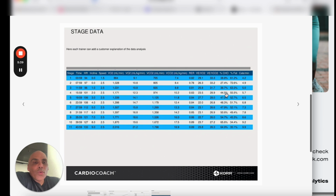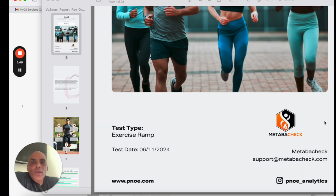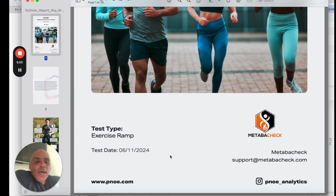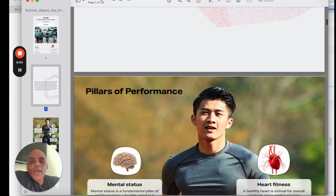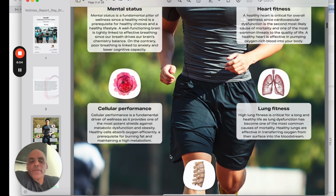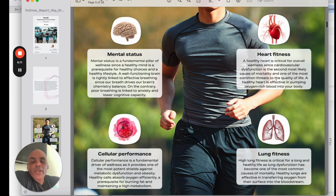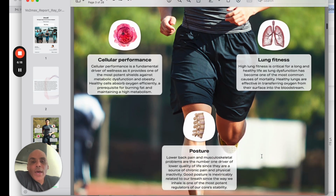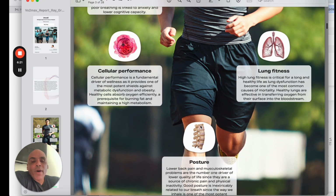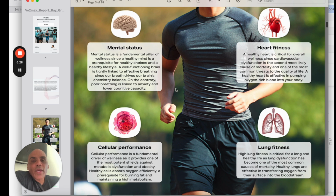So I want to show you the report I generate for a Vo2max test. Remember, this one's 4 pages. Here is a sample Vo2max test that was conducted today, and it's 27 or 28 pages. As you recall the information you got from the other test, I'm going to be giving you information on your cardiovascular system, your cellular system, your lung and respiratory system, as well as some other data on mental status and posture, in terms of how your breathing is affecting your posture and how your breathing is affecting blood flow to the brain.